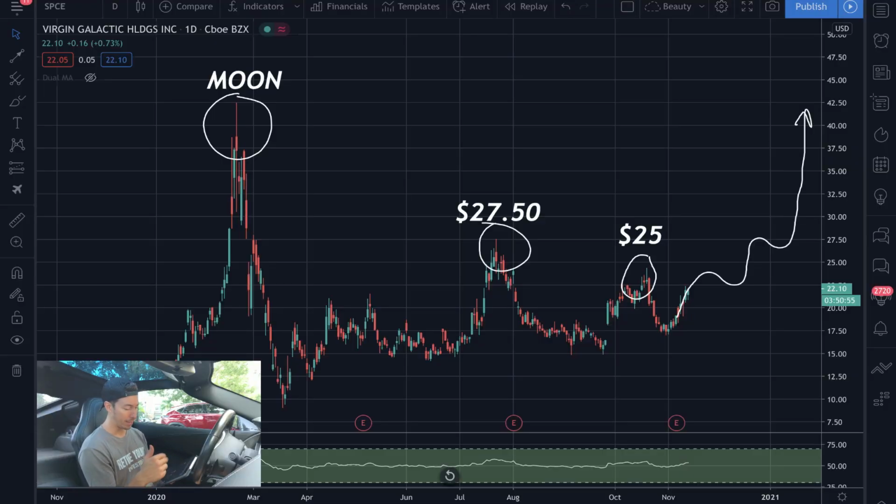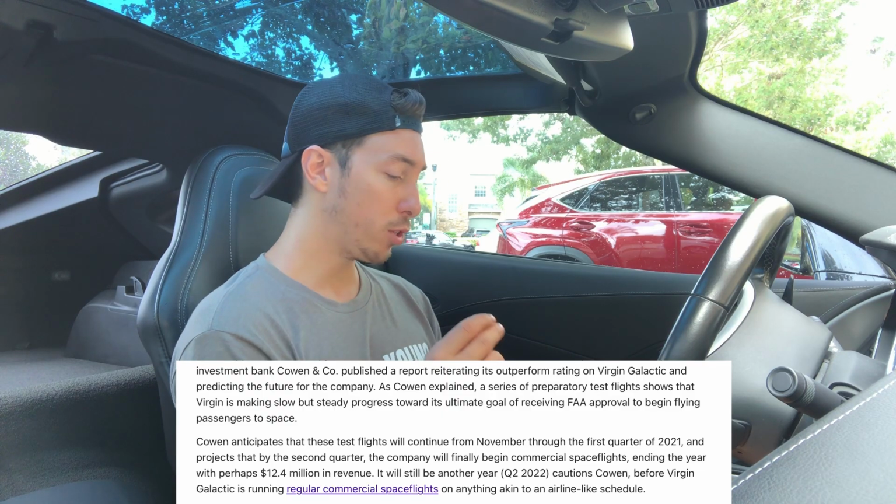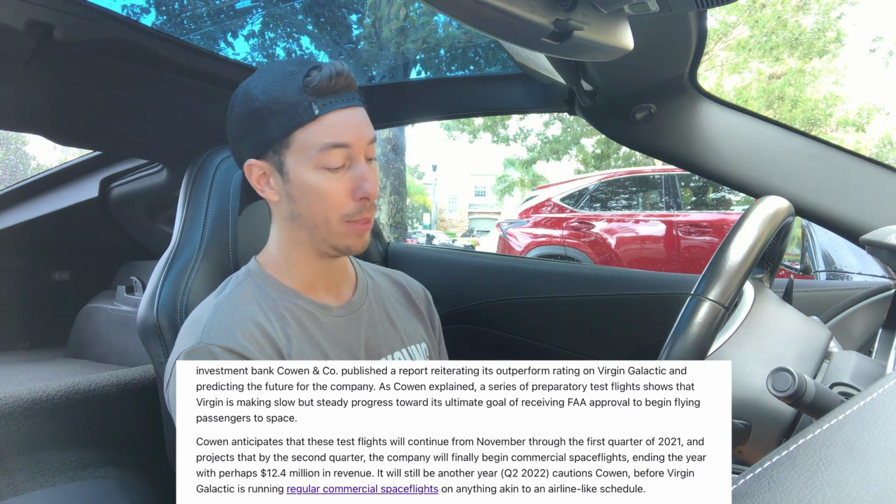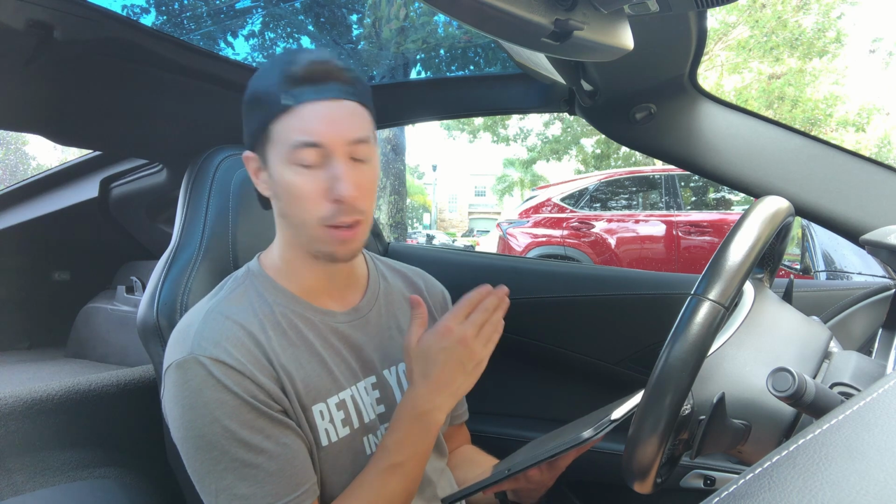So it could do something like this: ping off 25, head down, head up, ping off 27.50, come down, and then head up, eventually touch the surface of the moon, say hi to Neil Armstrong. So an investment bank, Cohen & Co., published a report reiterating its outperform rating on Virgin Galactic and predicting the future for the company. Now, this is why the stock ran like 10% a few days ago.